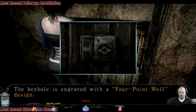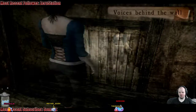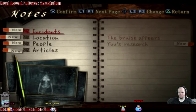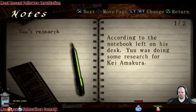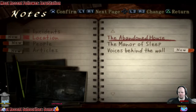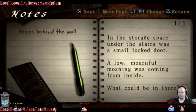The door is locked. The keyhole is engraved with the 4-point well design. Voices behind the wall. Notes. In the storage space under the stairs was a small locked door. A low, mournful moaning was coming from inside. What could be in there?